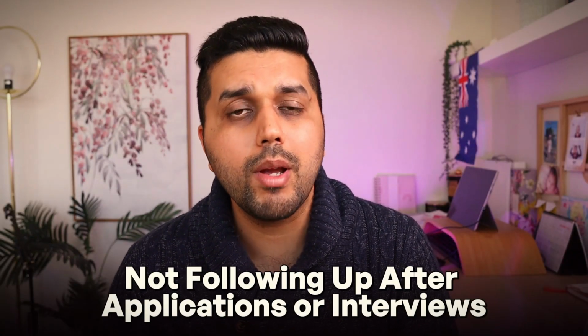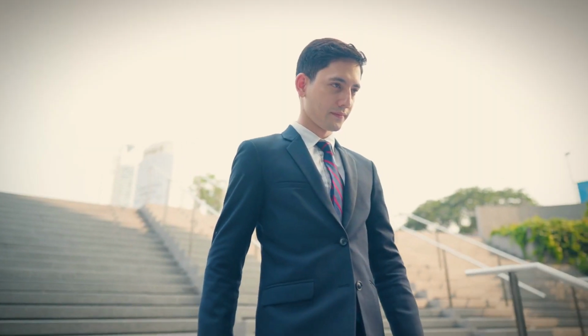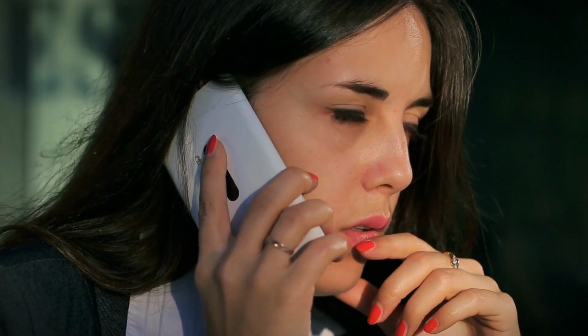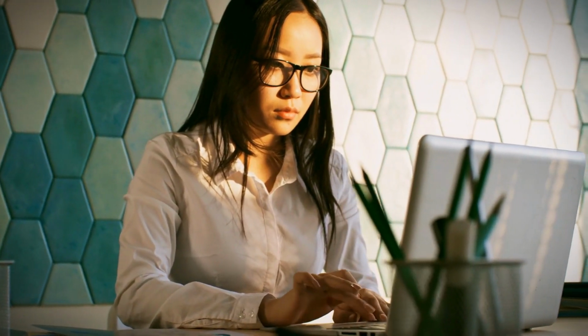The next mistake is not following up after job applications or after job interviews. So once you have sent your job application, or if you were called up for an interview and you're still waiting to hear the outcome of that, well, it might be a good opportunity for you to follow up with an email or a courtesy call. Ideally, I would suggest you send a follow-up email to the employer that you have spoken with, or if they have shown any interest in your job application, to see the progress of your job application itself.